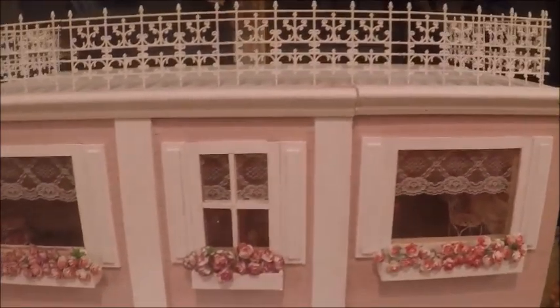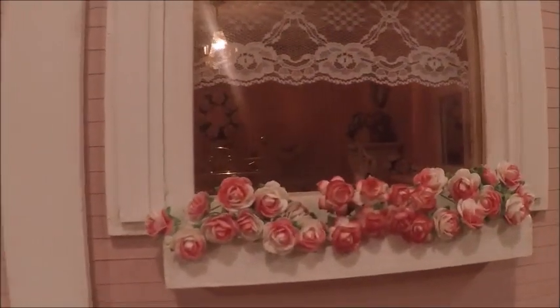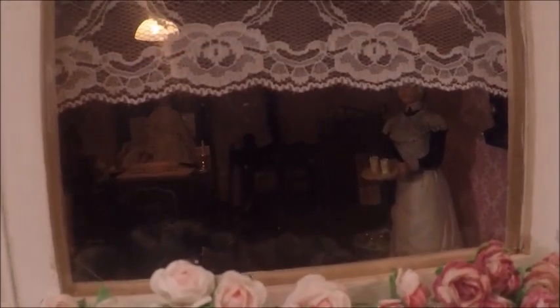This is the front opening dollhouse. When we go in for the tour, you'll see that the dollhouse opens in the front. You can look into each of the windows, which I think is really nice. The lights are on. And I just wanted to give you an idea of what it looks like with the lights on. There's the pretty curtains that I made and the beautiful roses cascading out of the window boxes.